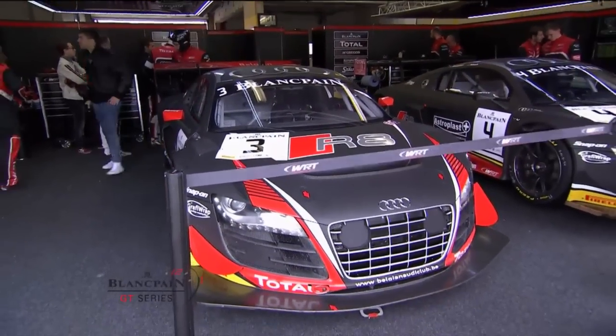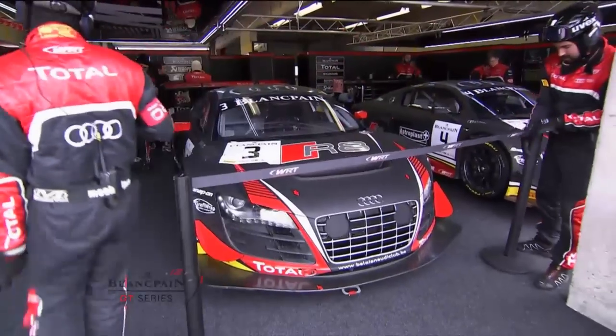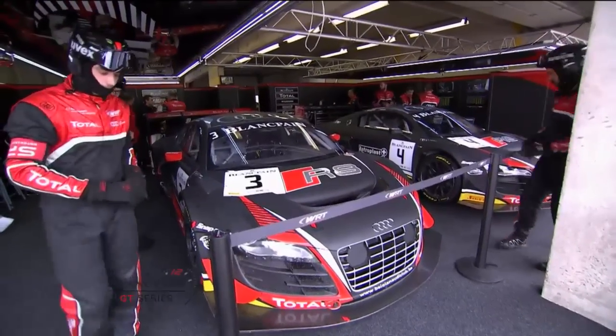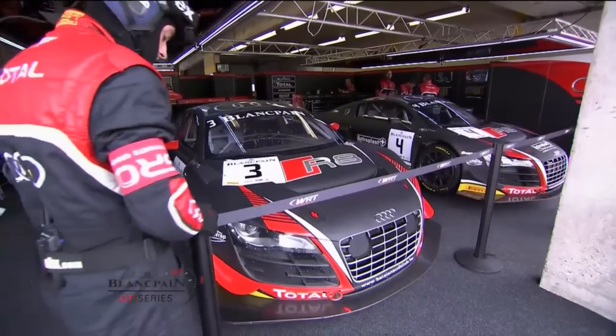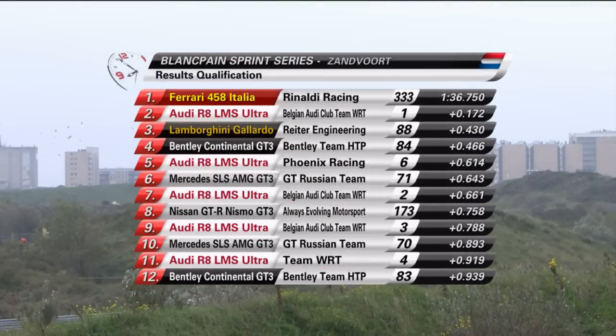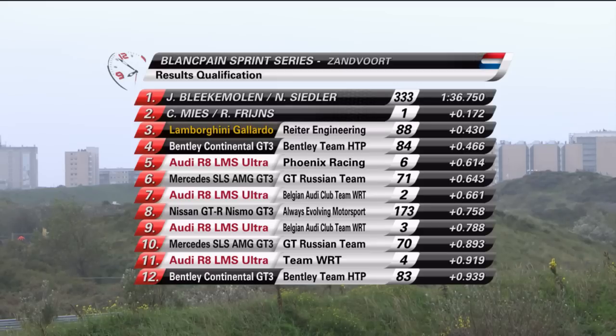Frustration for Ortelli because he has won this sprint championship back in 2013. He and Laurens Vanthoor won what was then the FIA GT Series, and the 4 car is out as well. So let's have a look at the combined results of qualifying, and it'll be the top 8 of these that go through to the final pole position shootout. The Rinaldi Ferrari, the number 1 championship leading WRT car, Reiter Engineering Lamborghini, then the Bentley HTP machine. So we've got 3 brands in the top 4 positions, and then the Mercedes SLS.